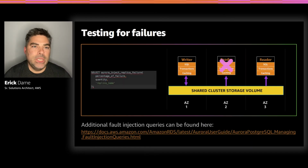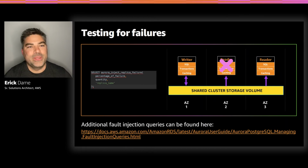So, I spoke about testing, which goes with application testing. But another thing you want to do is test for what happens when things fail. This example on the screen shows how we're using a SQL injection library or query, specific to Aurora PostgreSQL, basically knocking down or taking out a read replica, so you can test that in your environment and see what happens to your application.